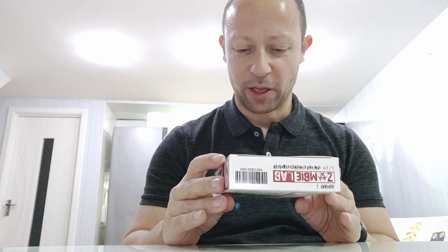Today I'm looking at another Zombie Labs figure, 1/18 scale. This is number 002. I looked at Bane last time. This is Marian, which I picked up from a shop here in China.